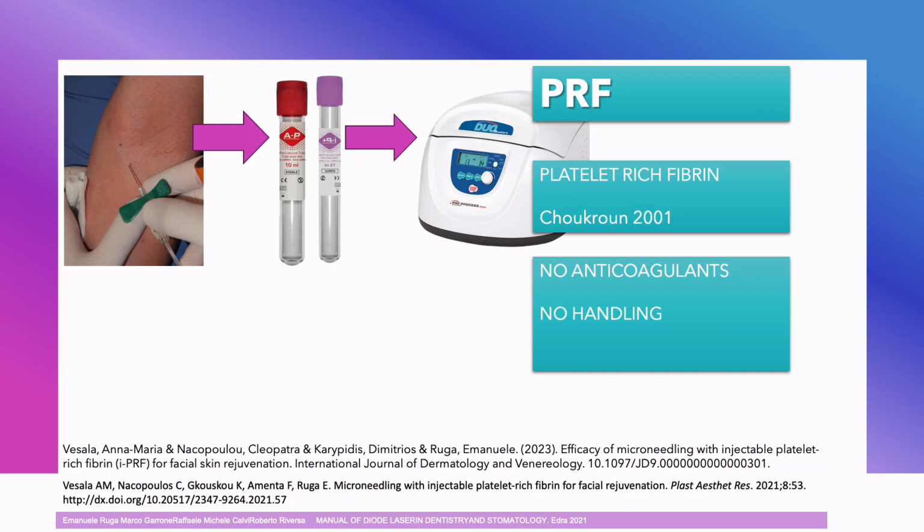PRF, Platelet Rich Fibrin, is a second-generation platelet concentrate biomaterial with potential application in wound healing, and can be used in oral surgery, periodontology, and aesthetic medicine. It is obtained after a simple, easy centrifugation of blood in a dedicated medical-grade centrifuge. Depending on the centrifugation protocol and the sterile tubes used during the procedure, the clinician can select the desired type of autologous biomaterial to be produced.